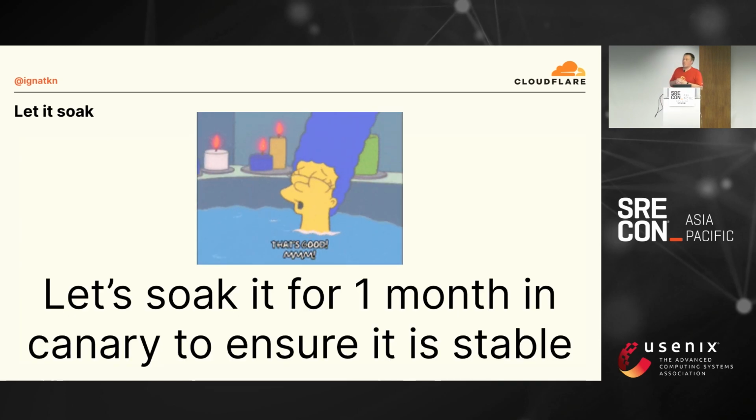A common strategy in production releases is soaking. Okay, it's fine, we need to upgrade it, but let's just soak it for 1 month, in some kind of canary, to ensure it's stable, right? But why is this a bad approach?